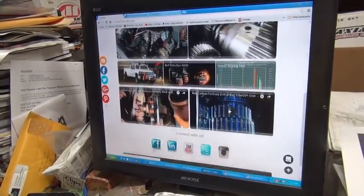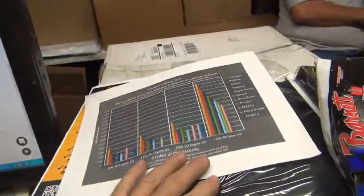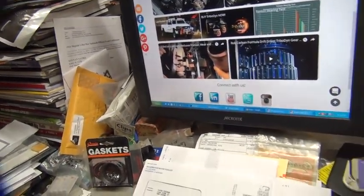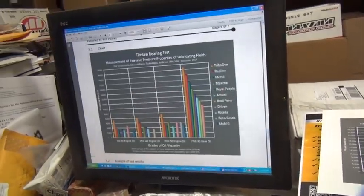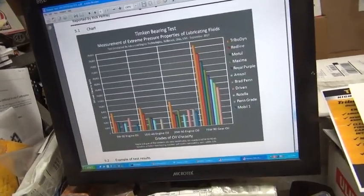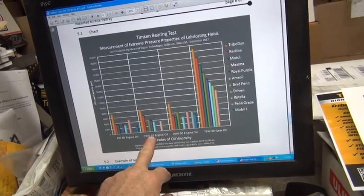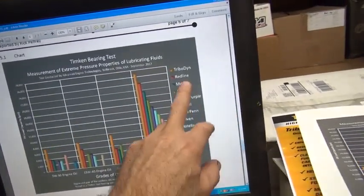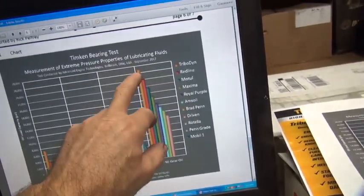This is their website. You click on these different tests. Here's a test right here. This is a Tribodyn pressure testing. Here's that test right here. This is a test they did a couple of years ago. This is your engine oil, it's 5W-30. Here's some diesel oil. This is the motorcycle oil I've been using. And this is your gear oil. These are the different vendors they were playing around with. You can see here on the gear oil how much better they are.